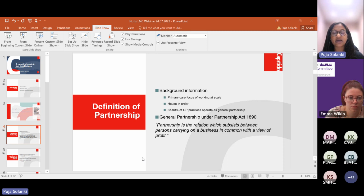So you can see from those figures that the majority of GP practices will still be practicing under the Partnership Act 1890. And I've given you a really boring definition from the Act. It's really simple, it's really small, but a general partnership is essentially the relation which subsists between persons carrying on a business in common with a view of profit. What that's broken down to is 2 or more people who come together with a business idea in common with a view to making money. And that's how you are operating your medical business.